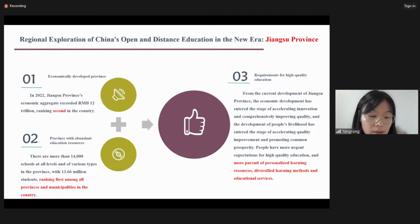From the current development of Jiangsu province, its economy has entered a stage of innovation-driven acceleration, with the quality comprehensively improved. Similarly, the development of people's livelihoods has stepped into a phase of accelerating quality improvement so as to realize common prosperity for all. People's expectation for high quality education has become more urgent, and there is a growing demand for personalized learning resources, diverse learning methods, and education services filled with warmth.